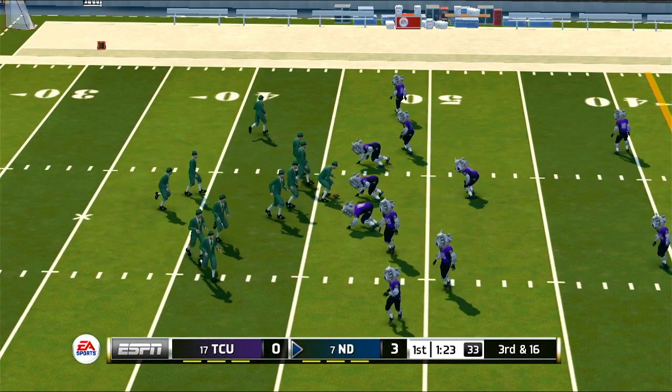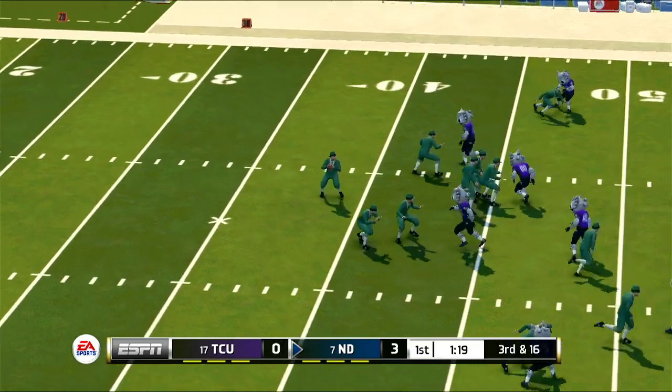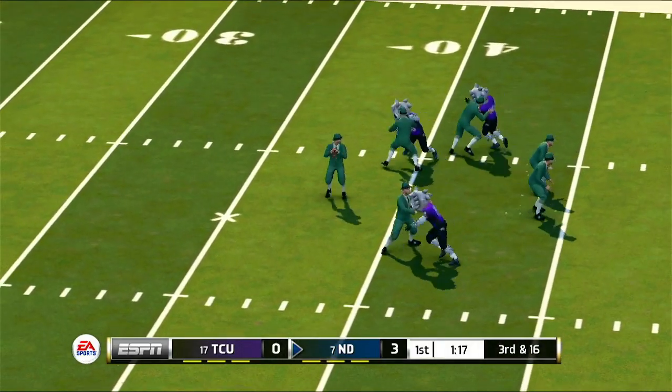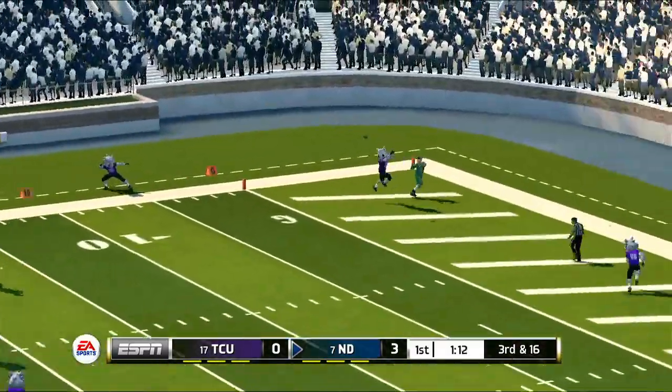You can't block me. You can't block me. Watch 36. 36 to Mike. Going for it all to the end zone.